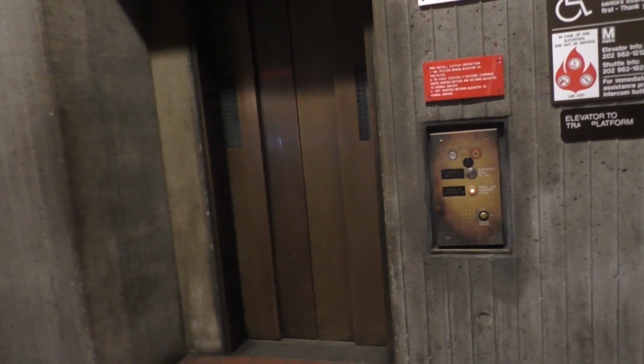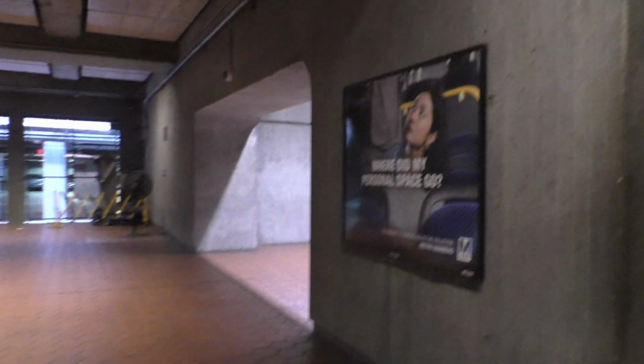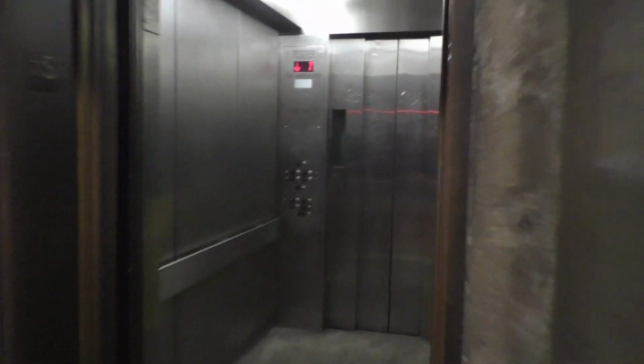Hello. It's Wheaton, and we're here at the Wheaton elevator, the station famously known for its super long escalators. Also, we'll have a fairly long elevator ride, I imagine. That's a lot of options. No, none of them work. Okay.